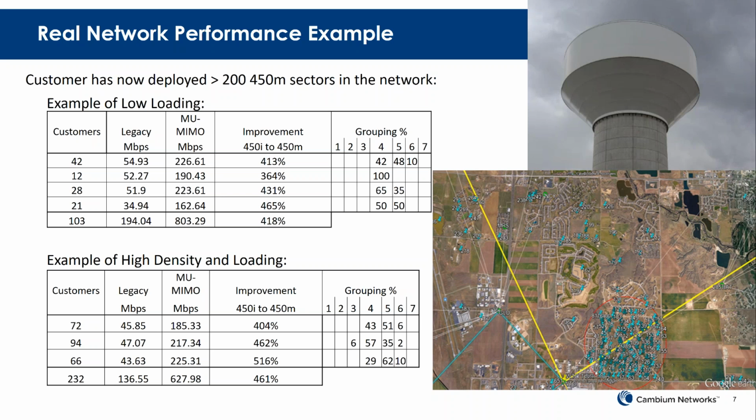And you can see the amount of throughput prior to the replacement was about 45 megs or so. And then after the MU-MIMO replacement, we're seeing 185, 217, 225. All of this data is based on a 20 megahertz channel again. So this is a 20 megahertz channel in the 5 gigahertz space. And we're showing in the bottom section when it's high density that we're having about a 4.6 times improvement. Very, very impressive stuff, real network performance.